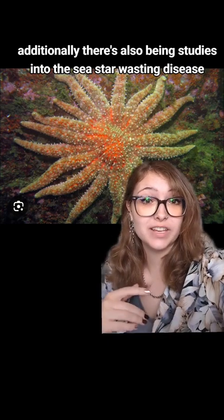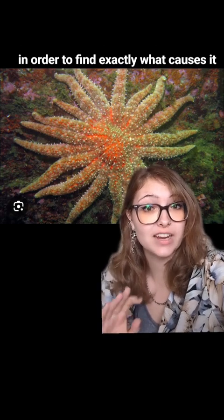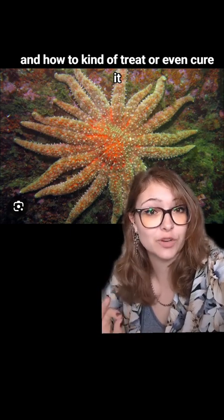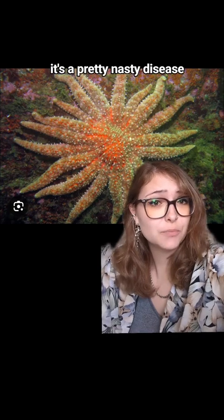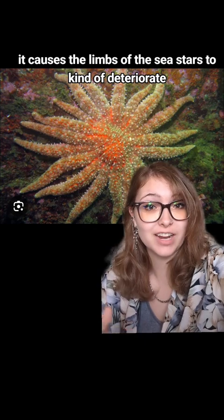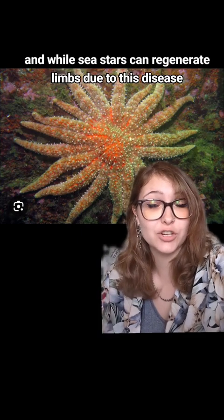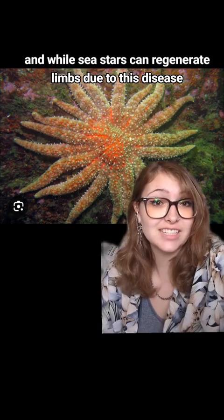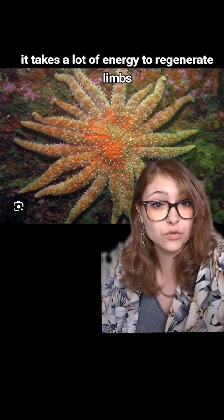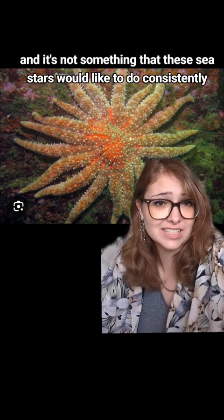Additionally, there are also studies into the sea star wasting disease to find exactly what causes it and how to treat or even cure it. It's a pretty nasty disease. It causes the limbs of the sea stars to deteriorate and then eventually fall off, and while sea stars can regenerate limbs, this disease makes it a lot harder, and it takes a lot of energy to regenerate limbs, which is not something these sea stars would like to do consistently.